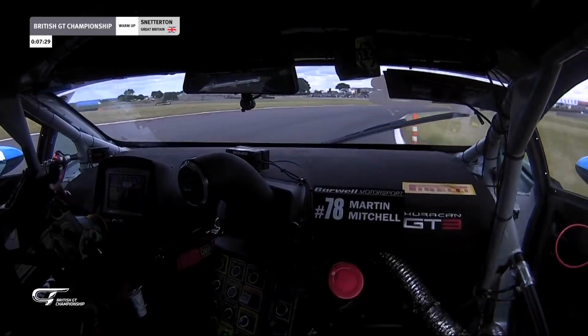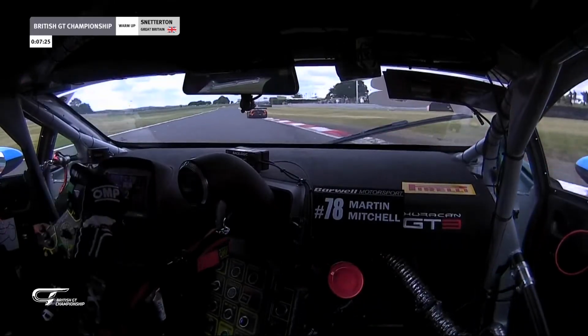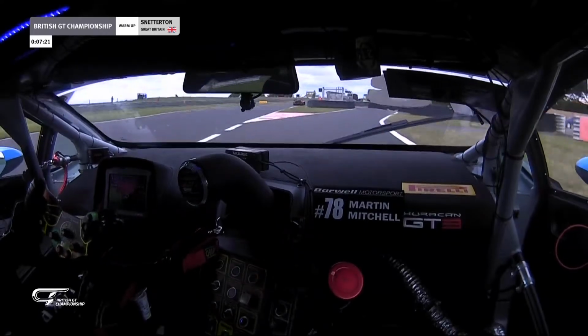You can see him nice and smooth on the wheel, under the braking. What's the car doing? Still a little lively, brings it in, good traction. Couldn't hear any traction control at all, so able to get that sort of 550 horsepower.